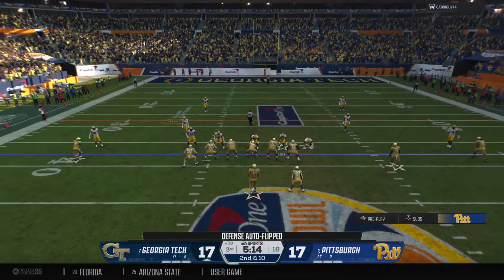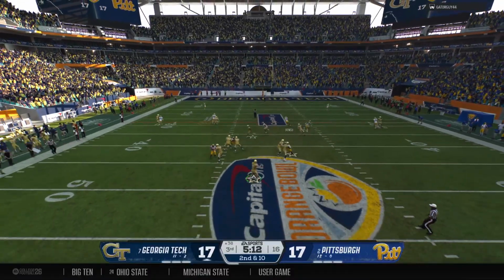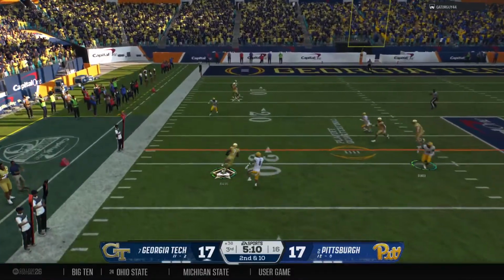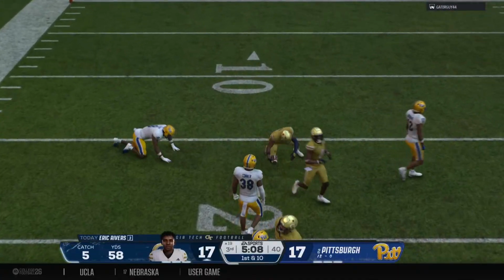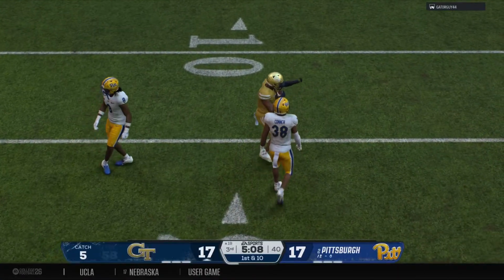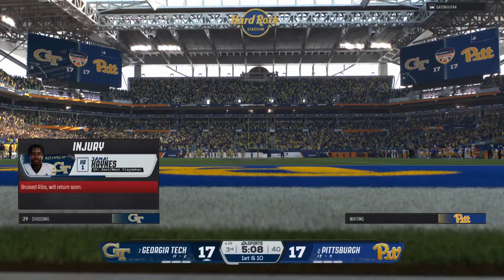So second down after the incompletion. Looking for a receiver. Looks to the left. Pass caught. They make the tackle at the 19, but this offense now has a first down in the red zone. That's good timing there. Receiver makes the catch and has some room to run.